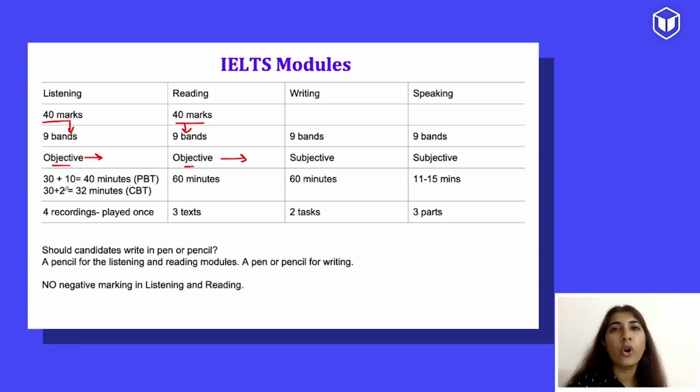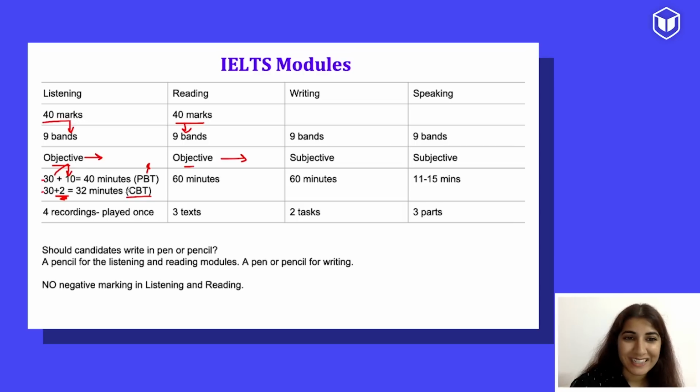Let me tell you, listening audio is going to be for around 32 minutes. And if you're going for the computer delivered test, let me tell you, the user interface is much better. You don't need to do double work of transferring your answers. You still get 2 to 4 minutes extra at the end just to cross-check your answers. So that's a great thing. However, in paper-based test, you need to do double work. After the audio finishes, you need to transfer your answers in 10 minutes, which is not enough time to transfer them. It leaves you with absolutely no time to recheck any answer. Trust me, I've been there, done that. CBT was definitely better. So that is the duration of the listening test.